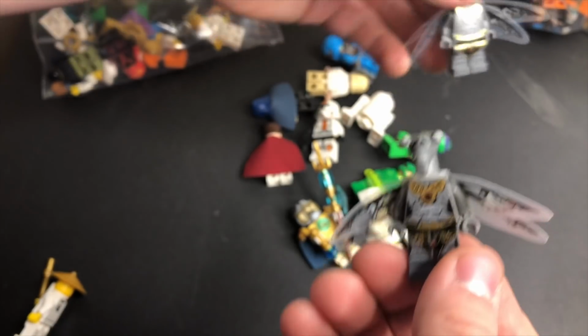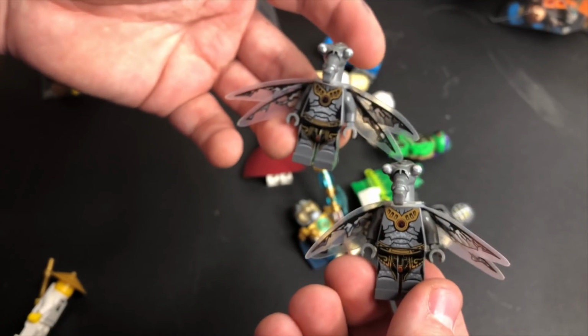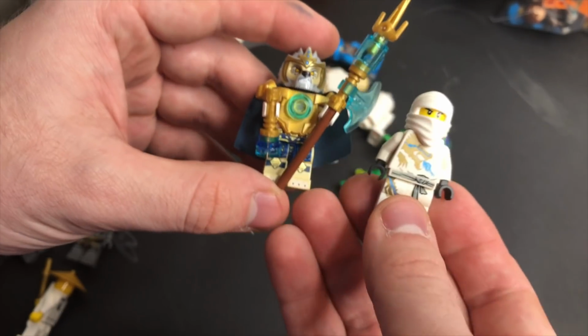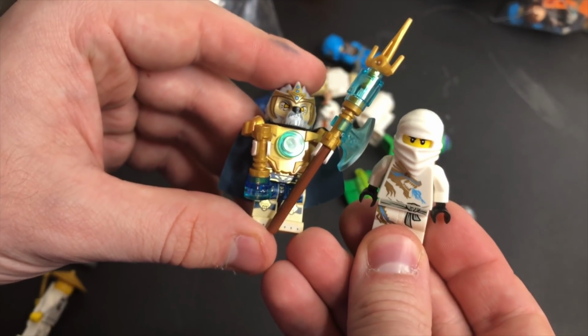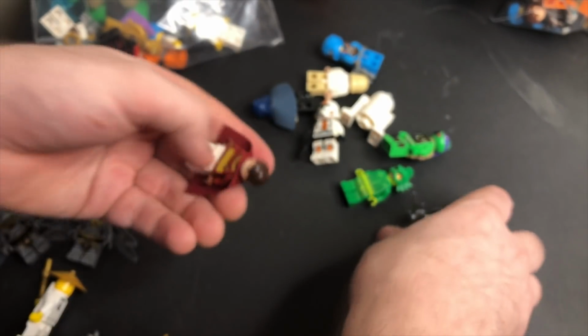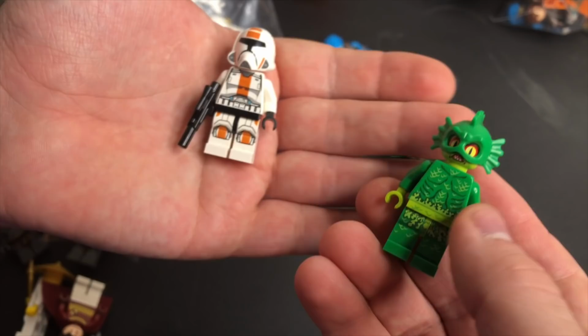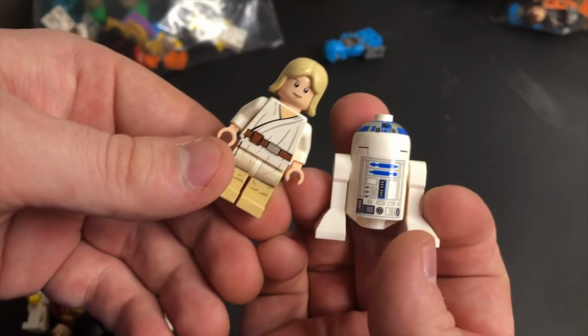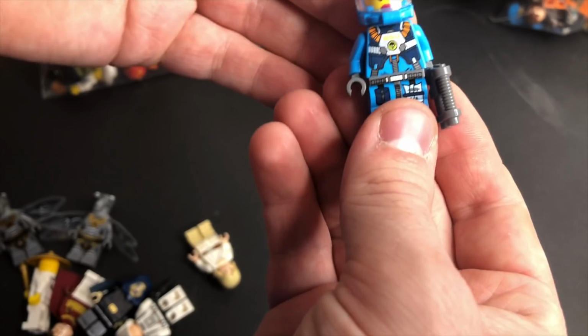We've got Wu. We've got zombie Geonosians. Kind of crazy, honestly. Zombie Geonosians. It's like my worst nightmare. We've got some Chima. We've got some Ninjago here with Zane. Got another Zane. Got the Swamp Monster and the Old Republic Trooper. Got Barriss Offee. Got Ninja Turtle. R2 and Luke. We've got these Alien Conquest figures.